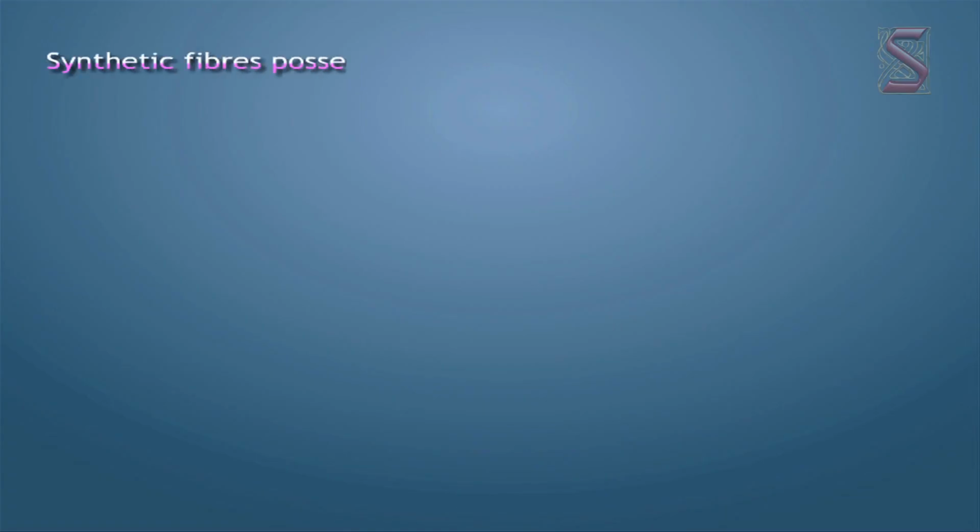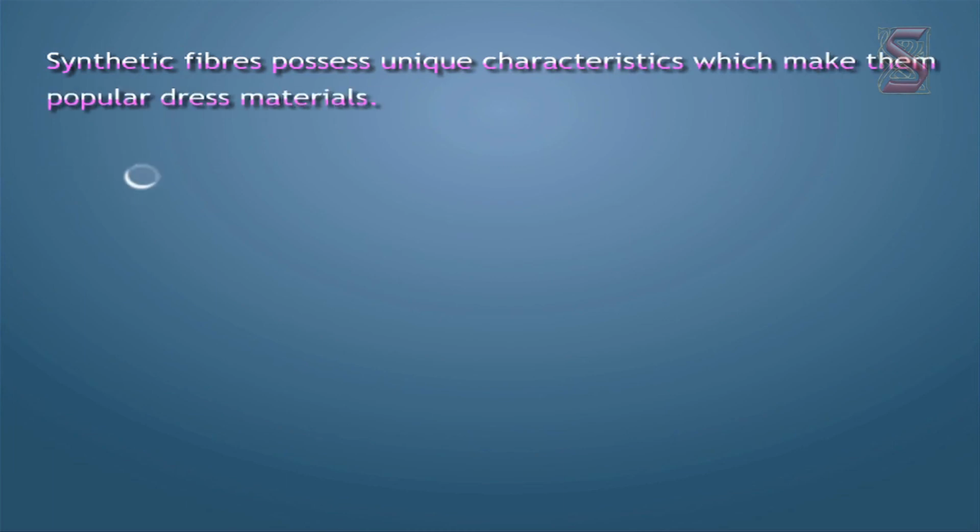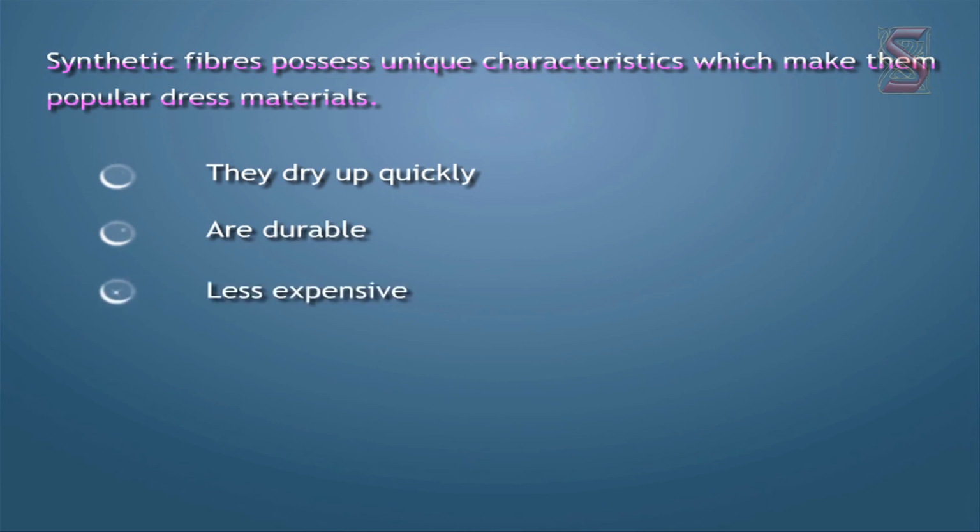What are the characteristics of synthetic fibers? Synthetic fibers possess unique characteristics which make them popular dress material. They dry up quickly, are durable, less expensive, readily available, and easy to maintain.